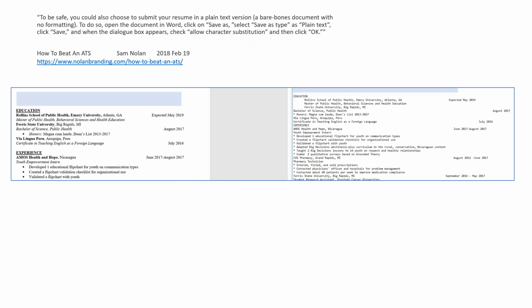So let me show you the instructions for it, thanks to Sam Nolan at the top, about what you do in Word. And here is part of a resume on the left that's formatted in Word. And here's what I did when I saved it last night in plain text. You can see that there's spacing there. You can see that all the text is there. Bullets have been changed to an asterisk. So it's a readable document if it needs to be, and that means that it's ATS compliant.